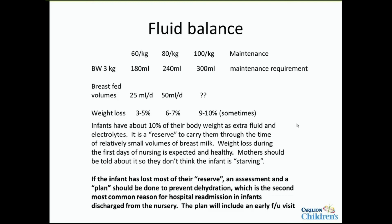Dehydration is the first or second most common reason for hospital readmission for infants discharged from the nursery. We can avoid that if we recognize that the baby is at some risk of that and address the situation with the mother. If you're 9 or 10% down and we are supplementing for some reason and I have any concern at all about it, then I'm going to want that baby to have an early follow-up visit. That can be at the primary care provider's office, or it can actually be done in the hospital by the lactation service. They have an outpatient clinic where they can do that. So lactation is incredibly useful for this assessment and for help in the follow-up plans.